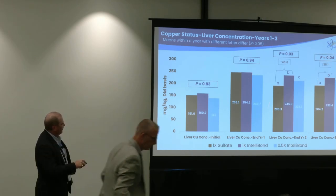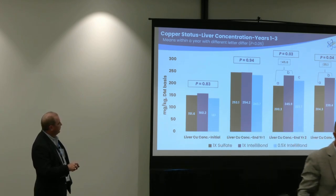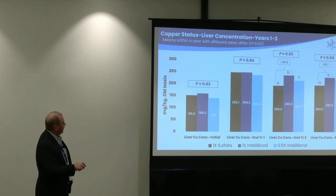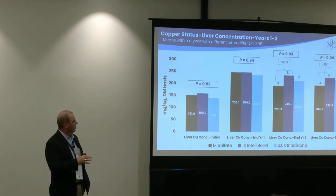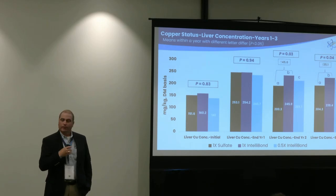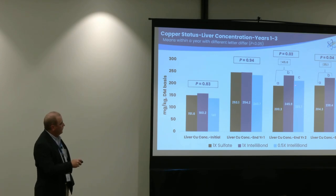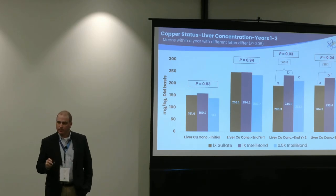After 1 year of supplementation, all of the treatments improved, and there was no difference across treatment. But by the end of year 2 and by the end of year 3 of supplementation, we start to see the hydroxy treatments pull away from the sulfate treatments in terms of copper status. Even the half rate treatment is different than the sulfate treatment for copper status.